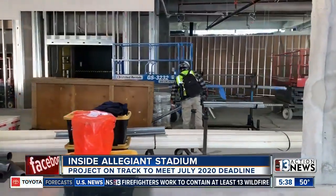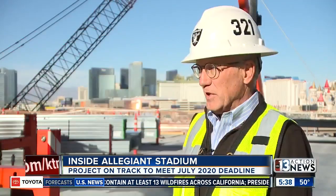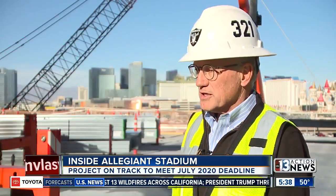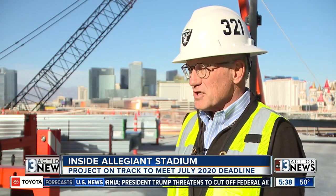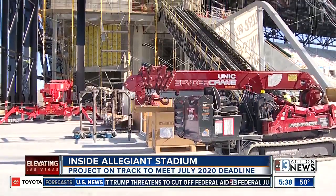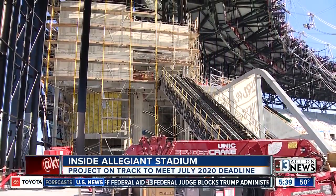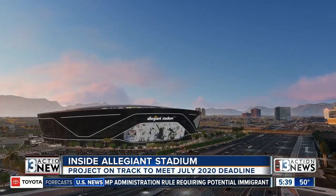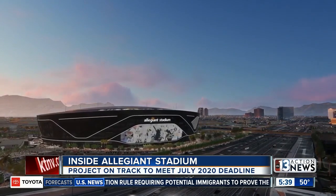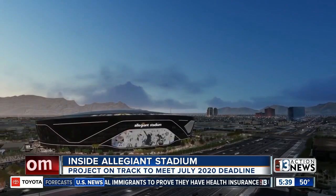Webb says the contractor prepares for exact scenarios just like this. They didn't simply come and say, well, we're going to be 60 days late in delivering the stadium. That's unthinkable. They've never missed a deadline. The ultimate deadline is fast approaching, and in the coming months, work will be ramping up. People working on this project know that they're a part of a legacy project. And if Webb's calculations are correct, fans can expect to experience Allegiant Stadium by July 31st, 2020.